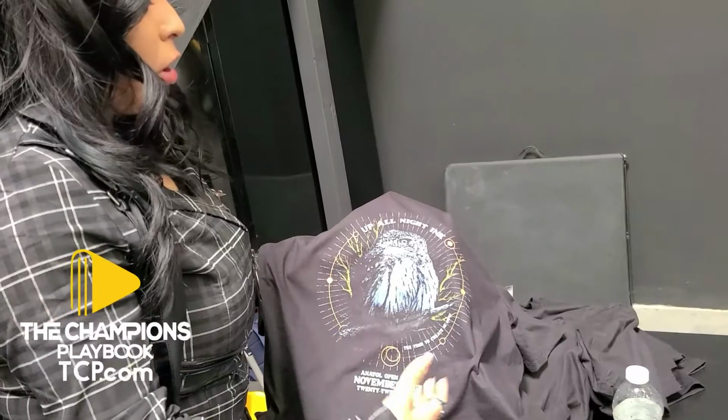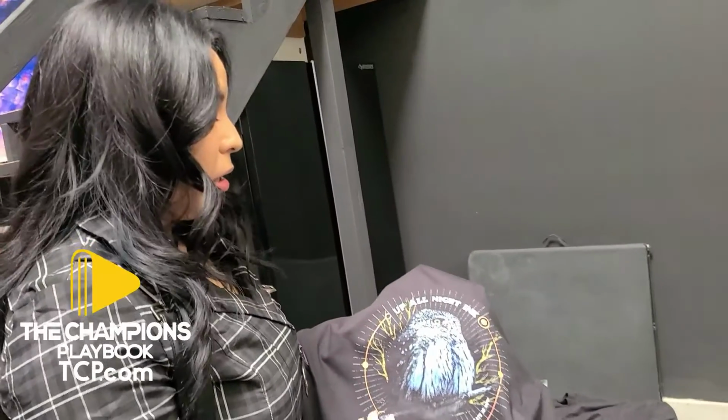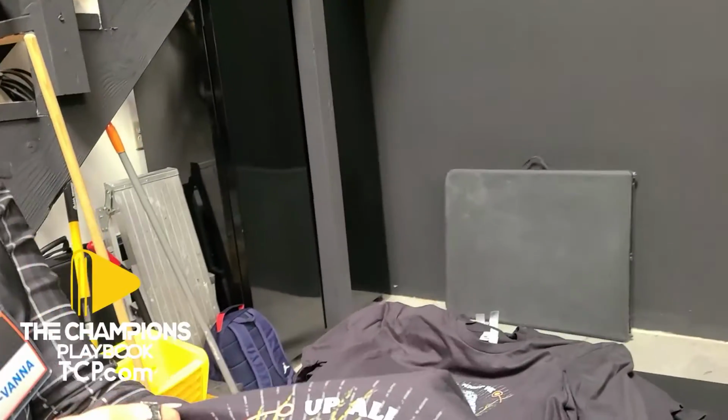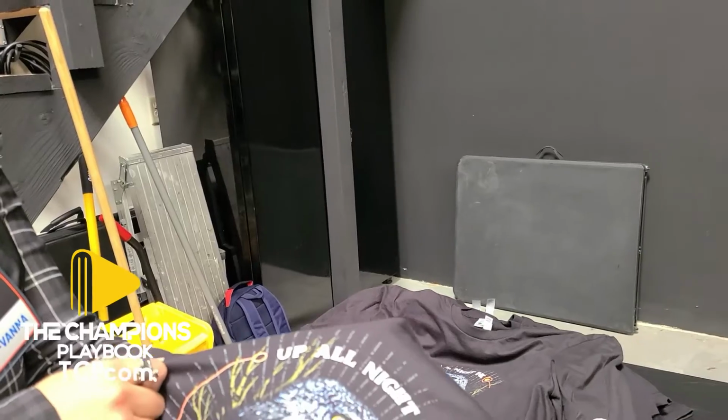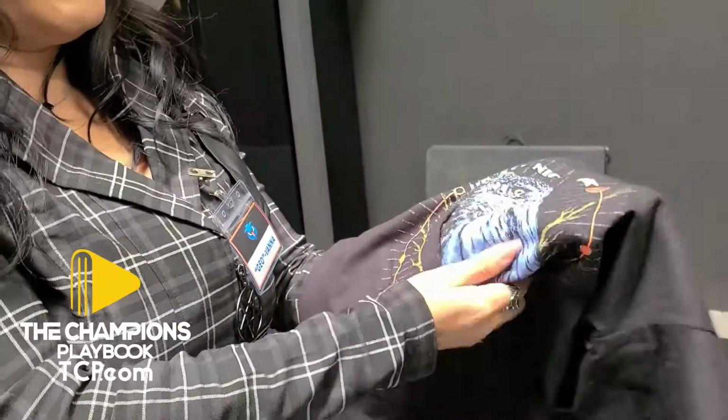But it is a lot of work on our end when it comes to the setup. That's why our minimum has to jump up. But it's great. Like the longevity of this print, feel it. It's so lightweight. Wow. It's so comfortable. Feel that, baby. Yeah, it doesn't feel heavy at all, right? Yeah, so it's going to be really comfortable when you wear it.